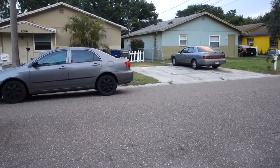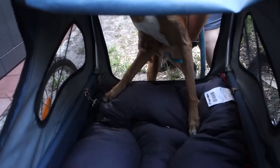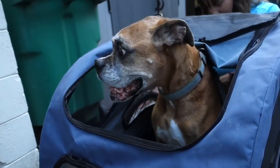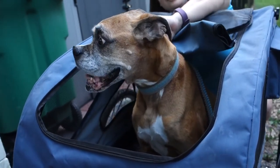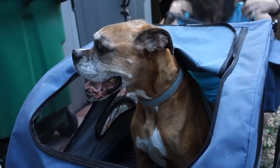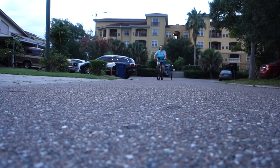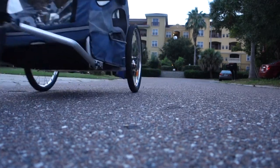So Ginger, let's show them how we load up. Here we go. I know this is still new to her, so she's a little nervous. It's okay, baby. There you go. Good girl. And then I have a safety strap. It goes on her collar so she can't jump out. And then I just zip her in. And she's ready to ride. She's happy. She stays in there.